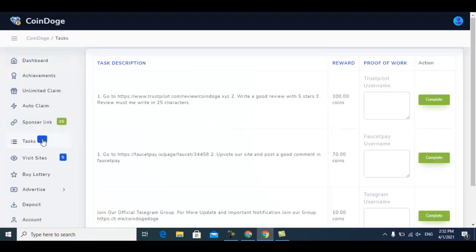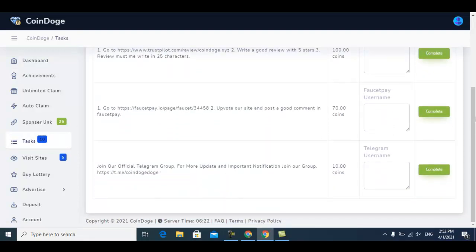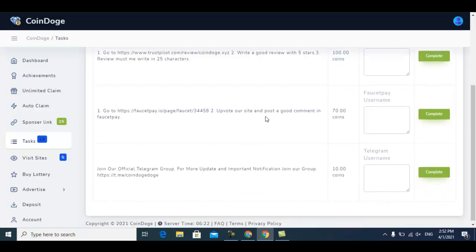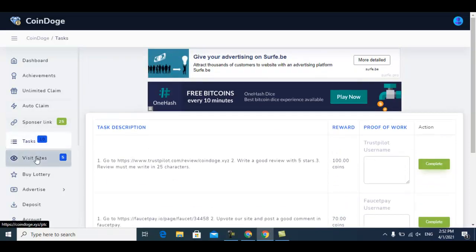The next step is task. You can complete the tasks and earn cryptocurrency. You can see available tasks. Go to this website and do this much for this website, and you can earn this much coin. Go to Faucet Pay, make a like, make a comment, you can earn this much coin. There's an official Telegram link, join it, and you can earn this much coin. Just complete the tasks and you can earn your free coin.